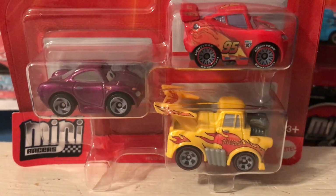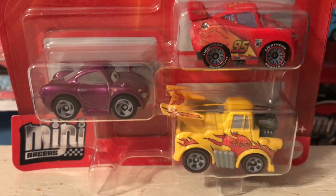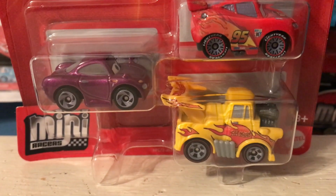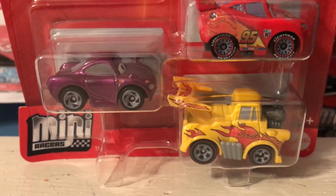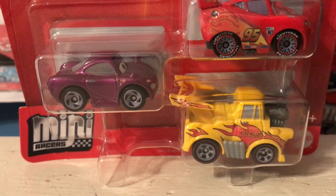Finally, after 5 years of the toy line being around, we have gotten Finn McMissile and Holley Shiftwell in mini racer form. And we got both of them in the exact same wave, which honestly isn't too common for the mini racers. Usually when they're doing cars that are closely related, they release one way before the other, like Rusty and Dusty were released like a good year apart.